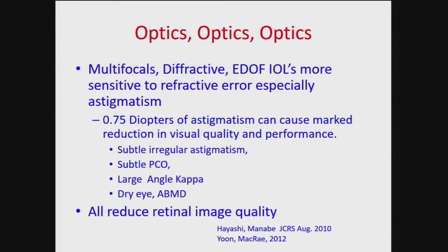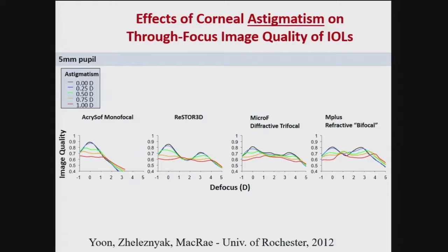Now, multifocals, diffractive IOLs, EDOFs, are very sensitive to refractive error. Even 3/4 of a diopter of astigmatism can be visually significant and can reduce image quality. But this in combination with irregular astigmatism, subtle PCO, a large angle kappa, dry eye, ABMD, these all are additive. So it's not just the astigmatism, but it's all these things combined that reduce image quality in these patients, and we need to be very aware of that.